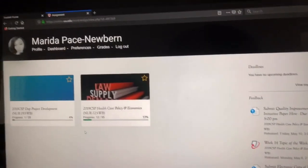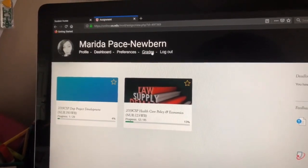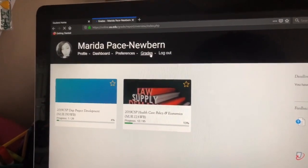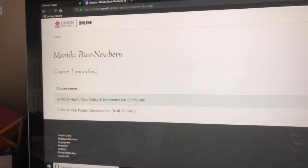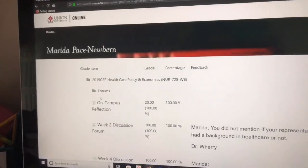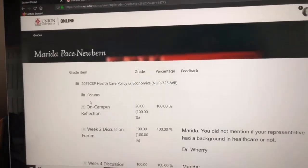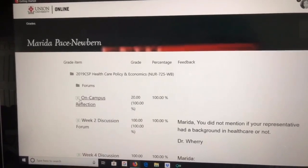So now I want to go to my grades over here for this class. Or actually it takes you to both classes. And so I'm going to go to the healthcare policy class. And so basically these are my grades, okay? So this is the grade book. So I'm just kind of scrolling through and showing you the grade book right here.